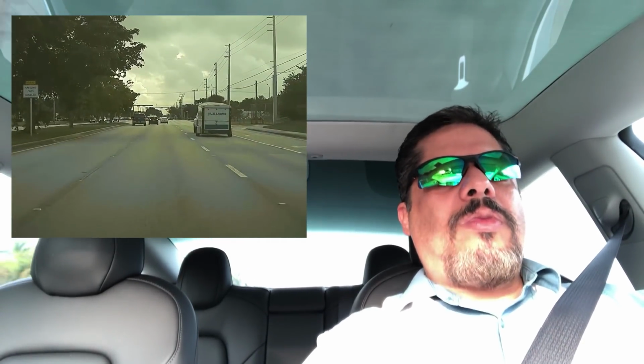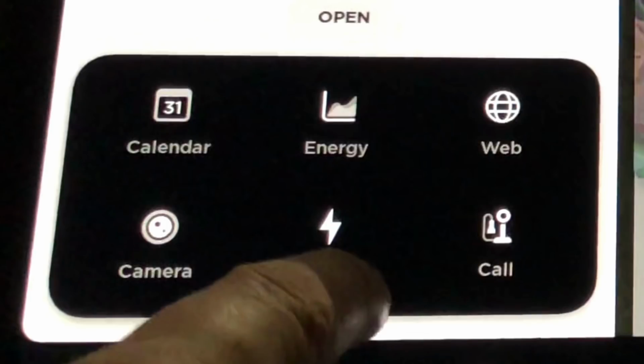So now we have a new icon that shows you all the apps on the car. You can see the calendar, energy, the web browser, which I already tested, and it looks to me like it's working good. The browser, the phone call icon, like a candlestick type, it's those apps.